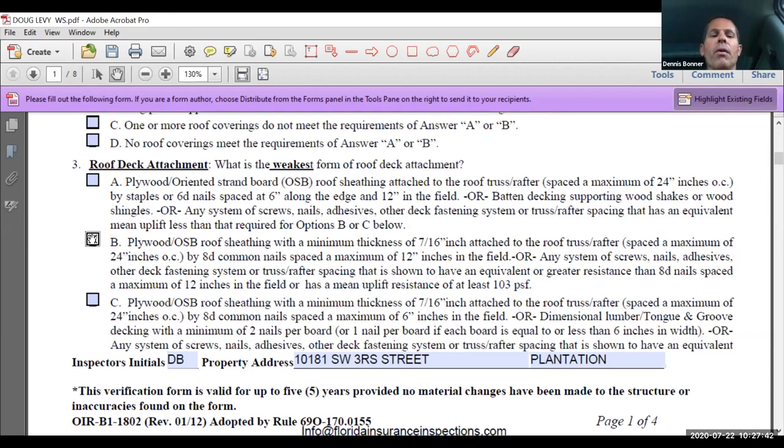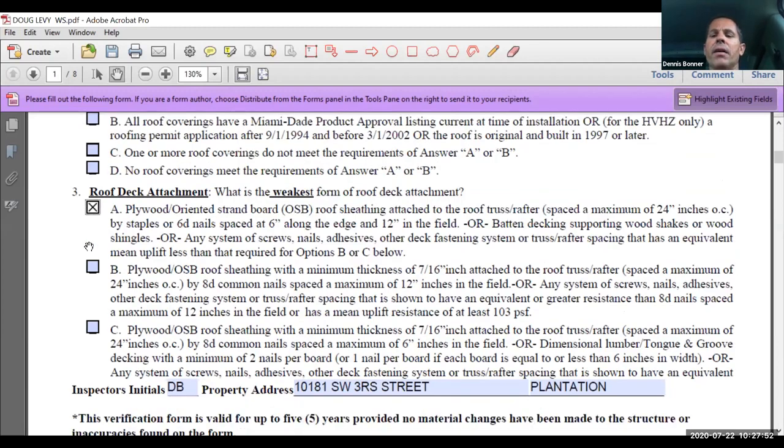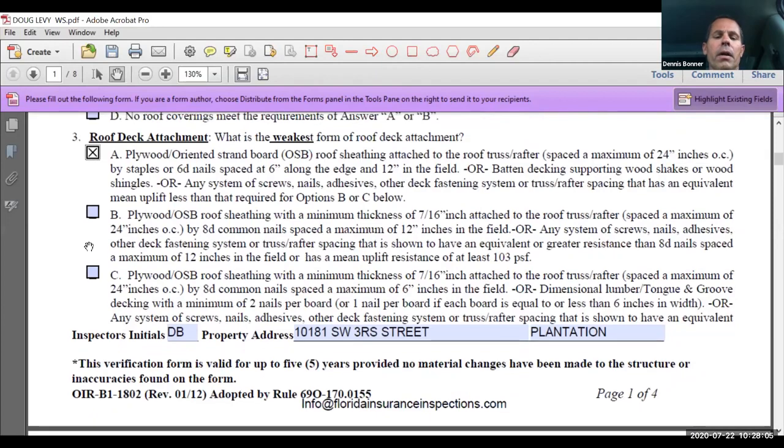So depending on how the roof deck is nailed, and again, always go back to the How to Perform a Wind Mitigation class on InterNACHI, because it goes through all these sections in detail. So you should take that course, get your certificate, and then practice on a few houses and understand what you're looking at before you go out and do it in the field.